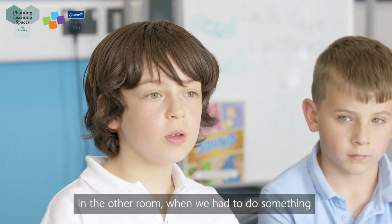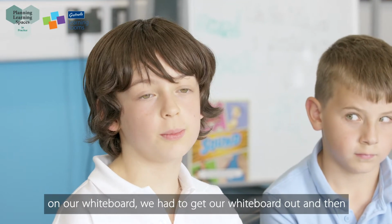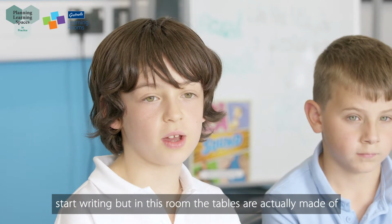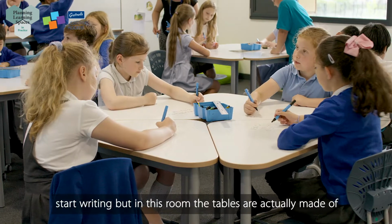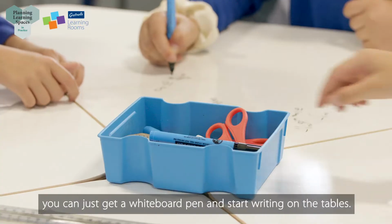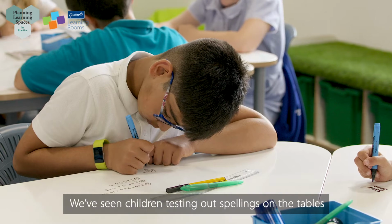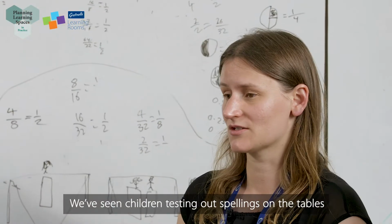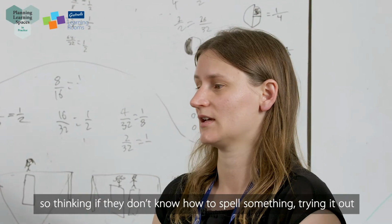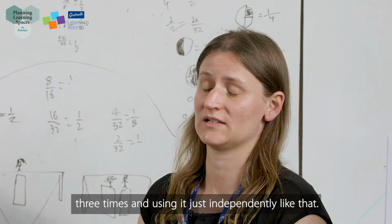In the other room, when we had to do something in our whiteboard, we had to get our whiteboard out and then start writing. But in this room, the tables are actually made of whiteboard, so instead of just getting your whiteboard out, you can just get a whiteboard pen and start writing on the tables. We've seen children testing out spellings on the tables, so thinking they don't know how to spell something, trying it out 3 times, using it just independently like that.